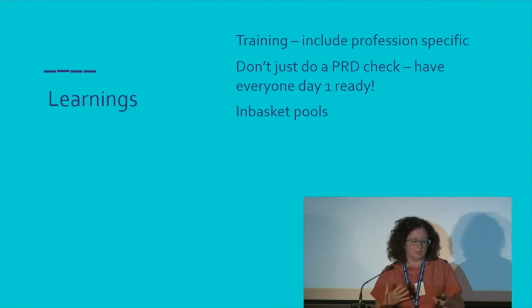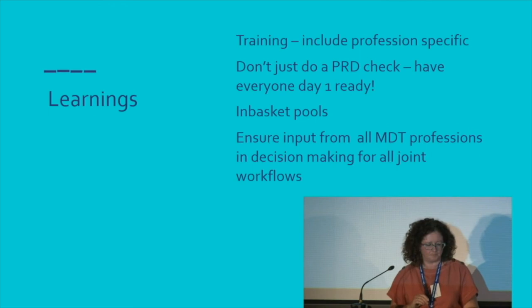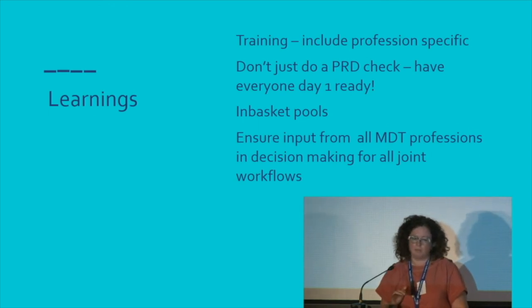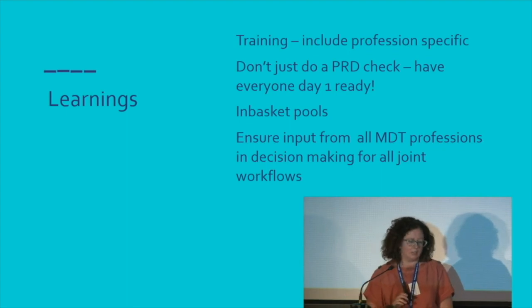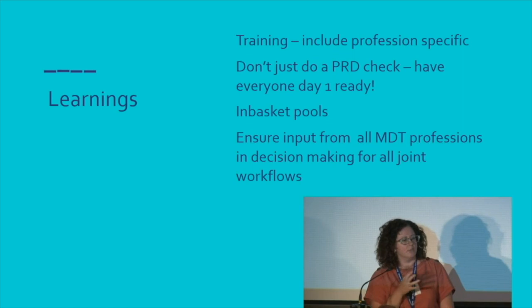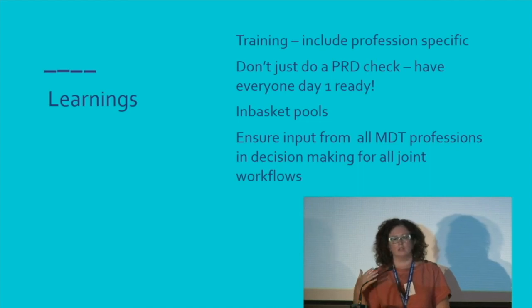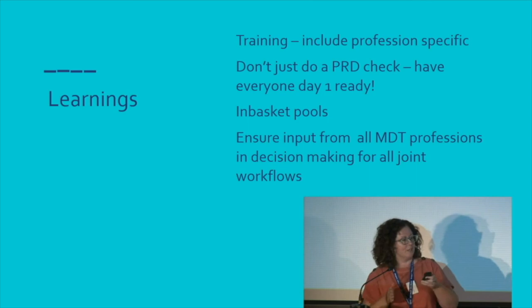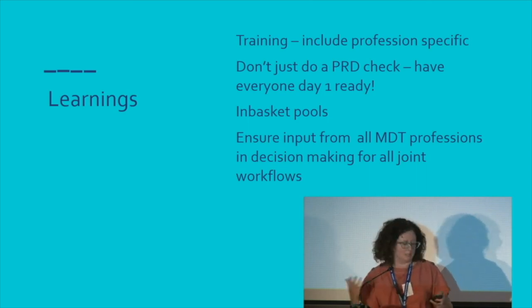And we also had some difficulty with in-basket pools, and it took us a while to sort that out. There were some sections which we would consider MDT care that allied health weren't quite in the room for. For example, tracheostomy management. But it's something that we identified, and the great thing about Epic is that you're not stuck even in day 3 with what you started with at day 1. If you need something to be improved, you can work with the team and improve it.